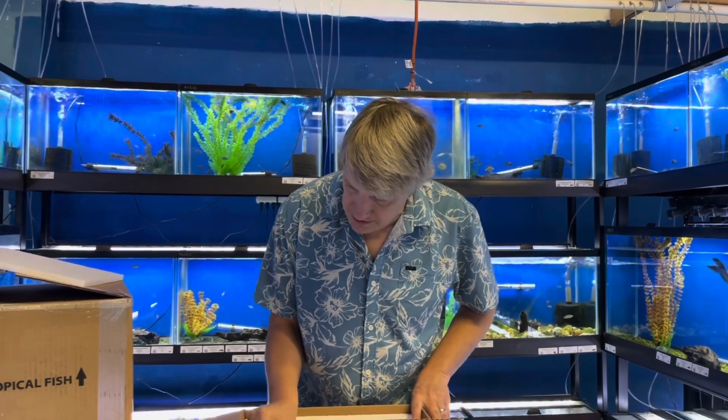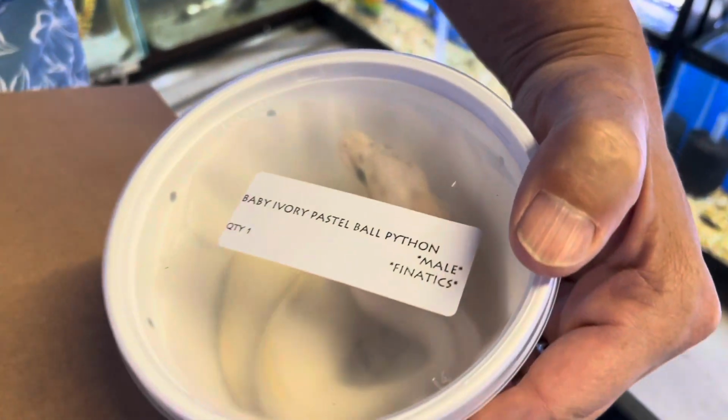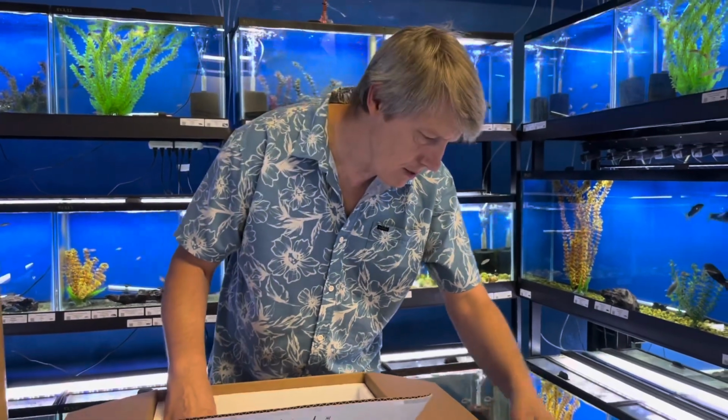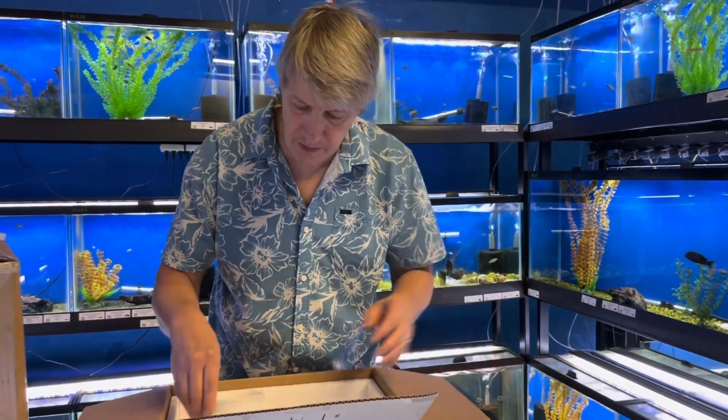First thing out of the box is a snake. It's a ball python. They call this ivory pastel. A little bit of yellow streaking on the top, but a nice white snake. Very beautiful. They say it's a male on that one. They didn't say when I was ordering whether they're male or female.